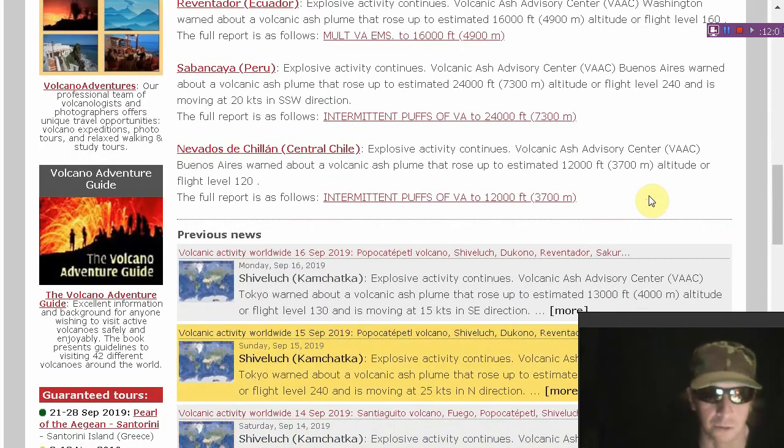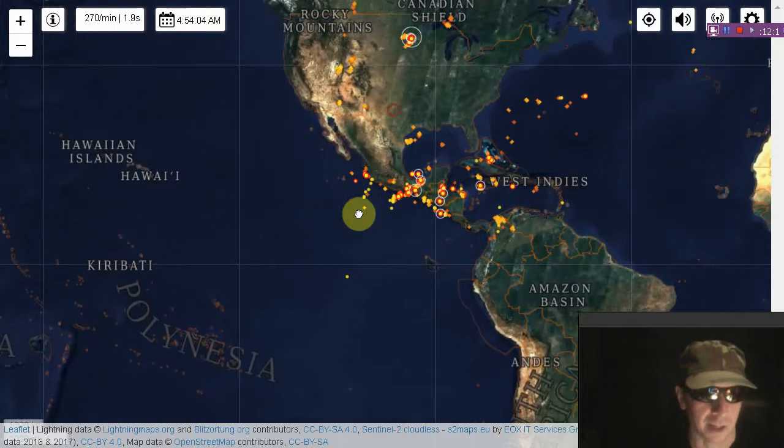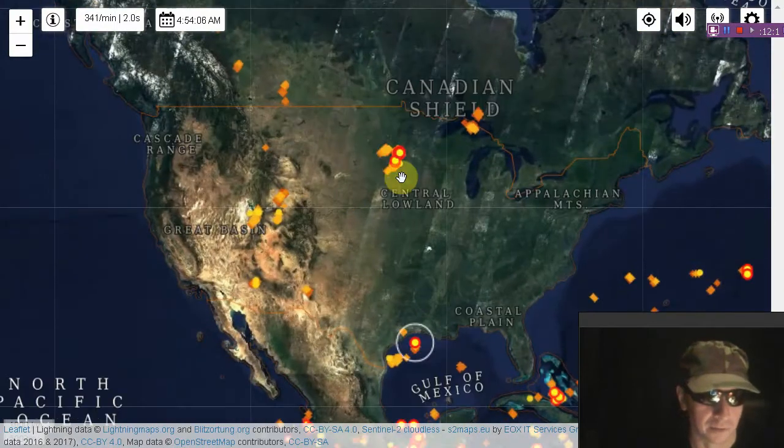And please do not do a triple Lindy over Nevados de Chillán, as it's producing a 12,000-foot ash plume and exploding. That could be unhelpful. Check out lightningmaps.org next time you hear thunder.